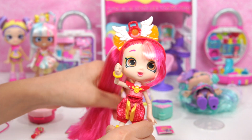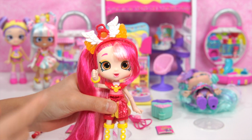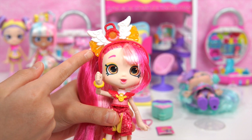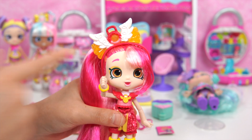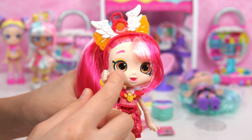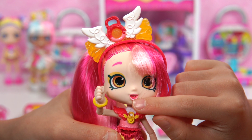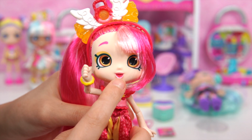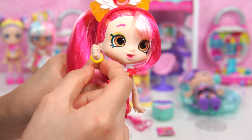She actually looks like she has donut power, and she's very fiery. She also has a headband over here. It has wings with a locket. It kind of looks like it's translucent yellow. It kind of looks like it might light up. Cool. And then she also has brown eyes with gold eyeliner. Look, she has a tongue. Oh, it looks like she's opening her mouth up. Ooh, that's cool.